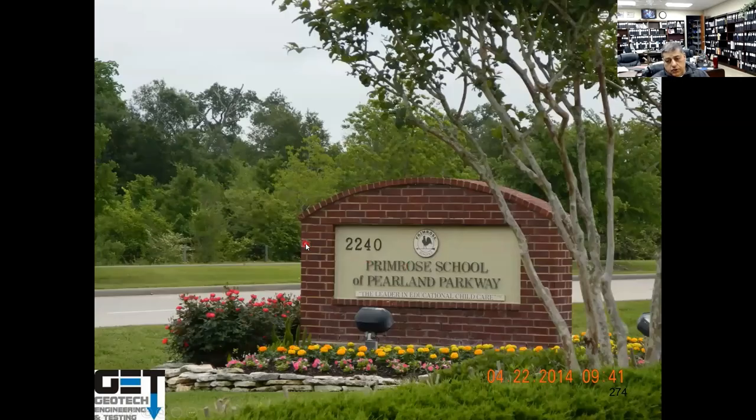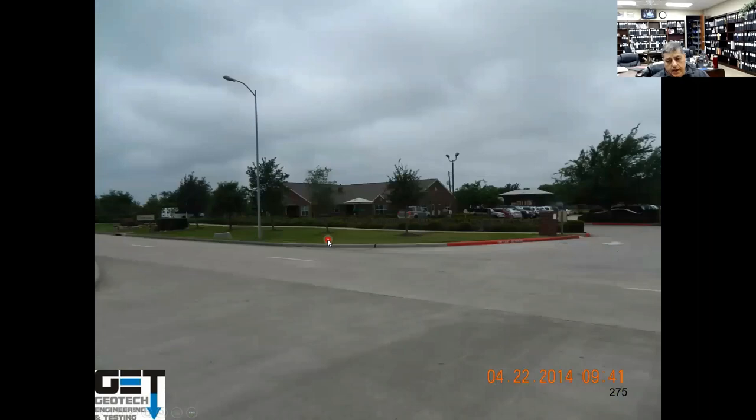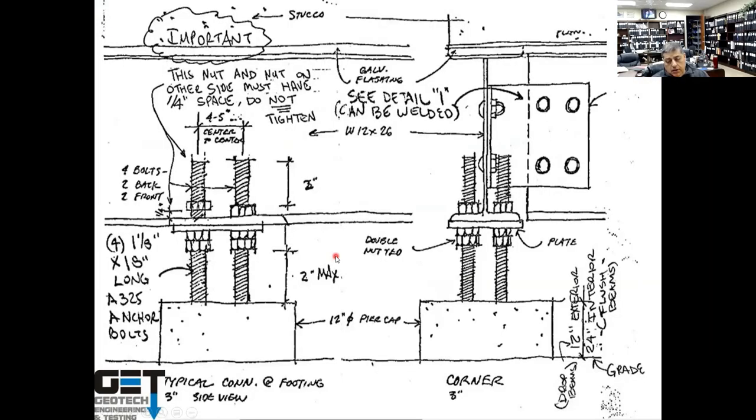This is a school out there on Pearland Parkway near a fault. And we told them not to build a school because it was next to a fault. They put it on deep piers and put beams underneath the slab with anchor bolts to adjust it every once in a while. You go there every couple of years, just adjust the slab.